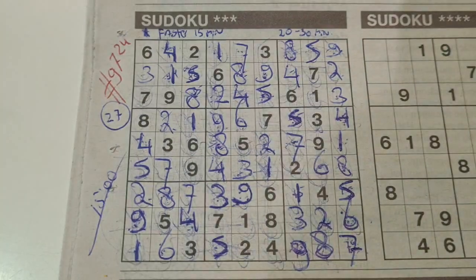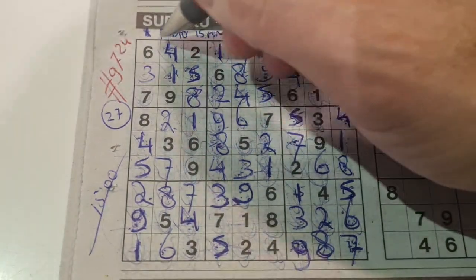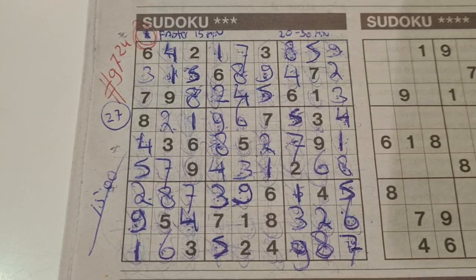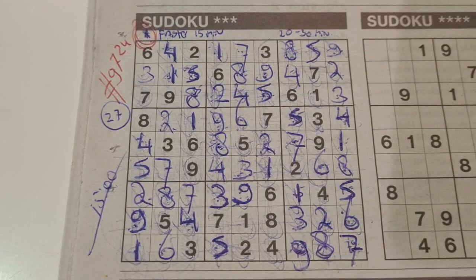15 minutes. Well, solved it again. Well, maybe I talked too much in the beginning. Let me give this a 1 star. But we solved it again. And I like this one. Yes, I really do think so.